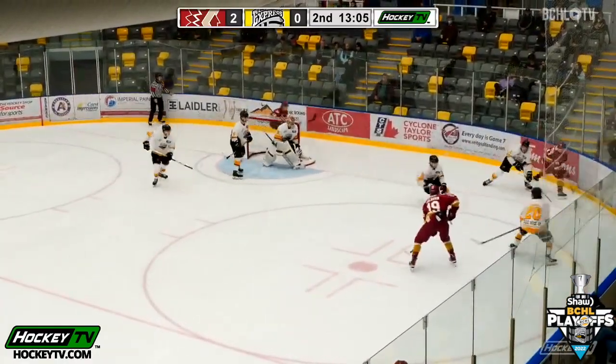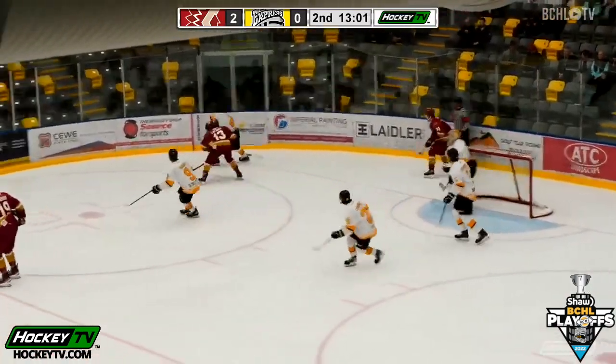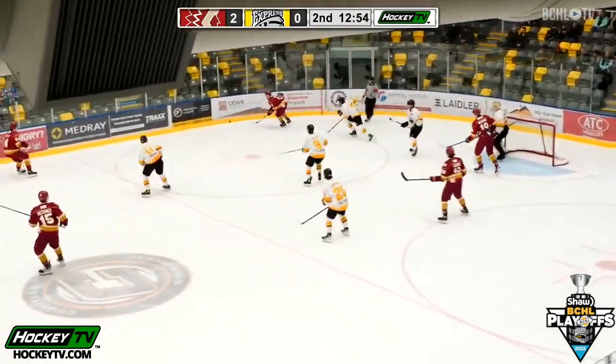Puck dumped into the Express zone. Milburn with a shot, and Woodside the save. Rebound, and it's put just wide by Lacroix. Great chance for Chilliwack to extend their lead to 3. Messinio with a blast, and they put it wide of the goal.